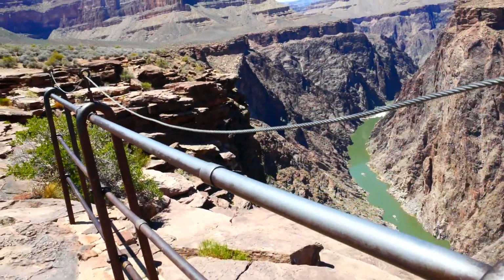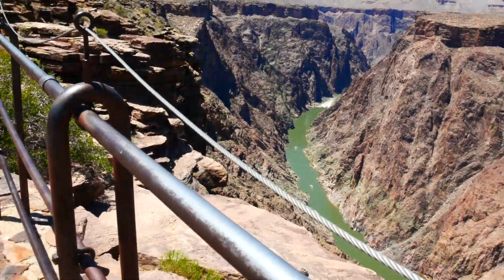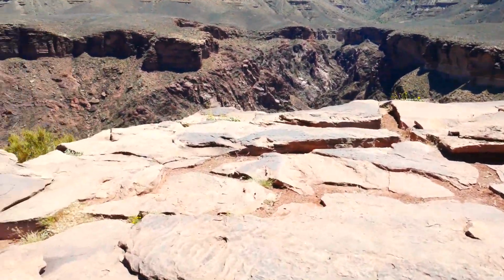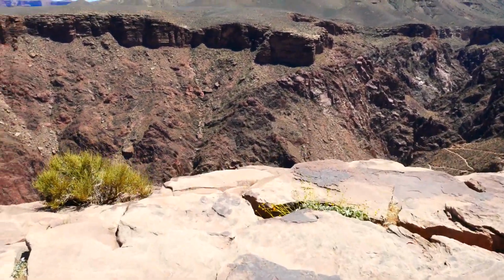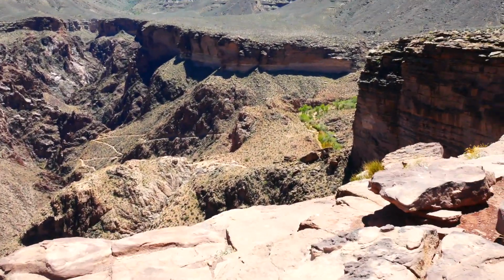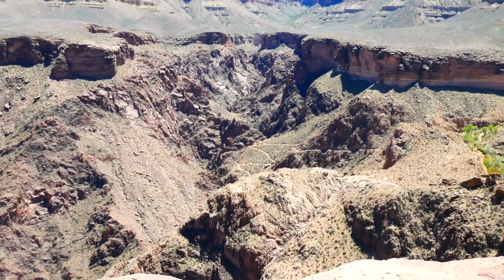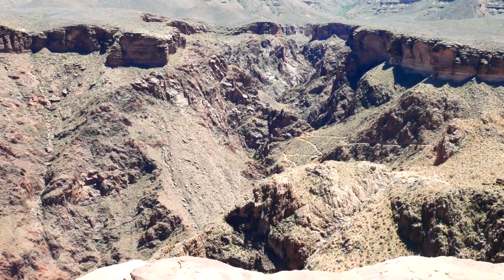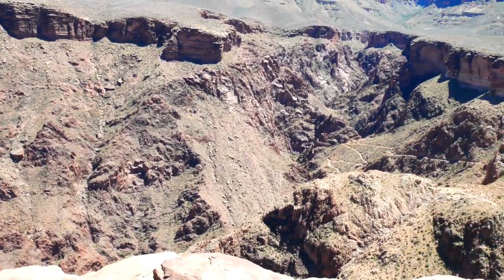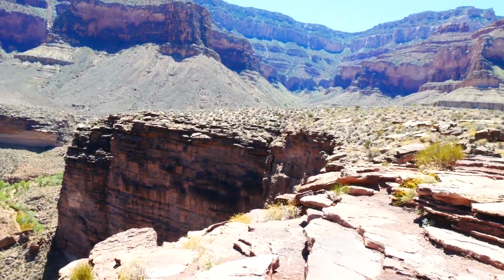Oh, there's a raft. A couple of them. Going down. Very cool. And I know before I'd filmed over this edge because it's like straight down. And then you get to see the trail. There's the Bright Angel Trail still coming up, working its way up to Indian Garden, back up in there.